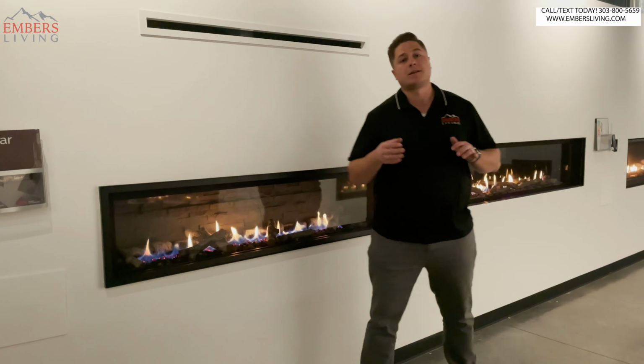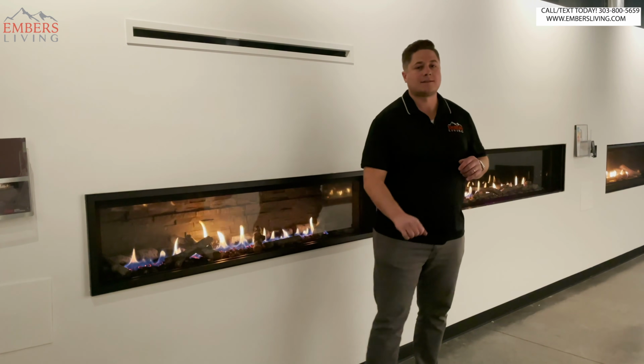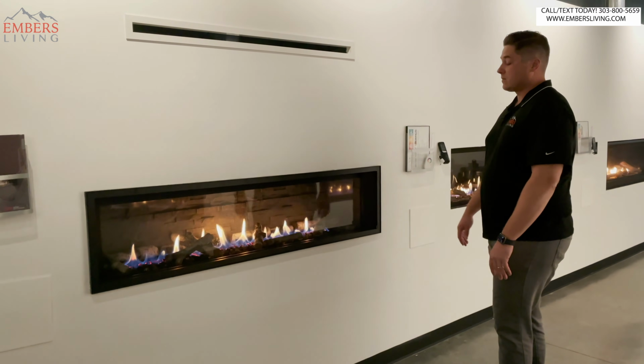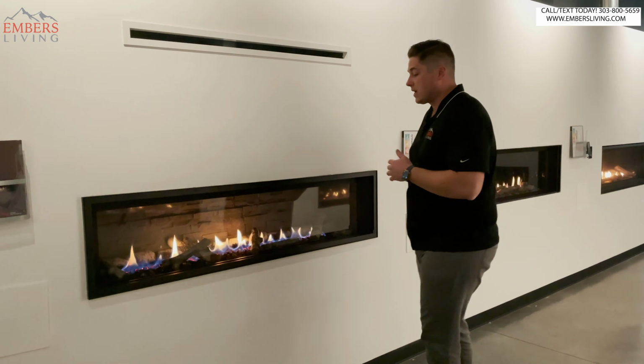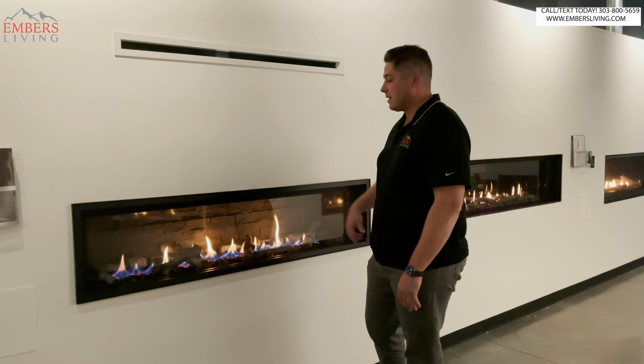That's why I'm kind of doing my little dance here, because this thing's so hot I can't stand still because it's burning my arm. Valors are great heaters, so that's really nice about them. And they're also known for not needing to use power. So you can put blowers on these. I don't think it's necessary. It's so hot just standing in front of it.